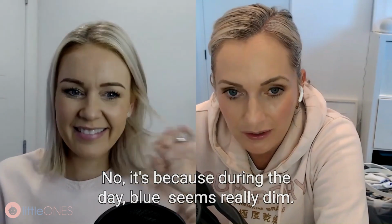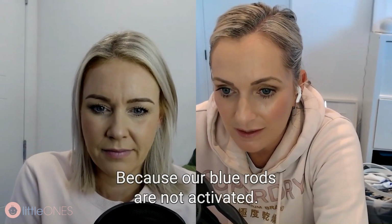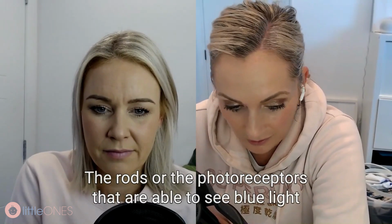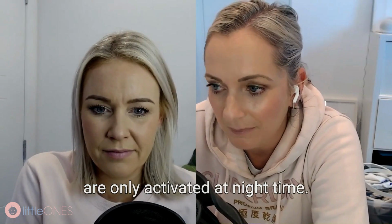It's because during the day, blue seems really dim because our blue rods are not activated. The rods, or the photoreceptors that are able to see blue light, are only activated at nighttime.